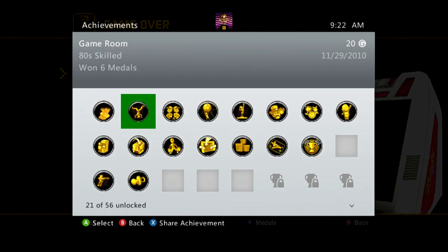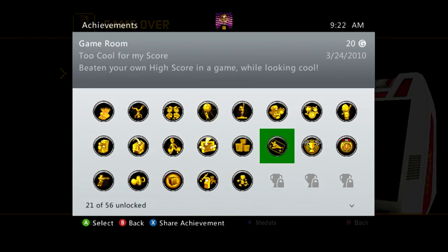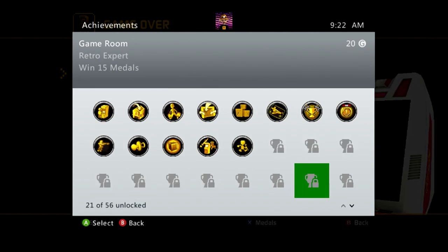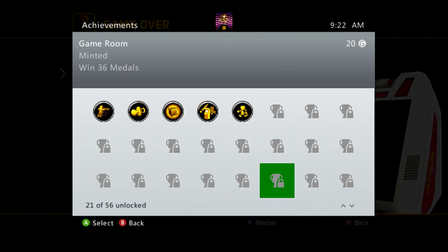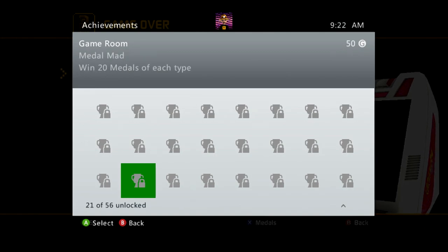Spend 4 hours in your arcade. Won 6 medals. Won 2 medals of each type. Placed unique items. So none of the achievements are tied to the games themselves. You could earn them from playing any of them. Win a certain number of medals, spend so much time in your arcade. It's interesting: reach level, which you would get from buying and placing things. So yeah, literally, I like shiny things.